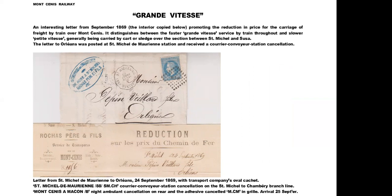Here's another letter with underneath it, I've taken a copy of the letter heading. Again, another agent who's offering grande vitesse for the carriage of mail using the Mont Cenis Railway, as opposed to petite vitesse, by still being able to send it over on the diligence if that was what you preferred. Nice oval cachet of the transport company, and a very nice courier convoyeur cancellation on the line from Saint-Michel to Chambéry.